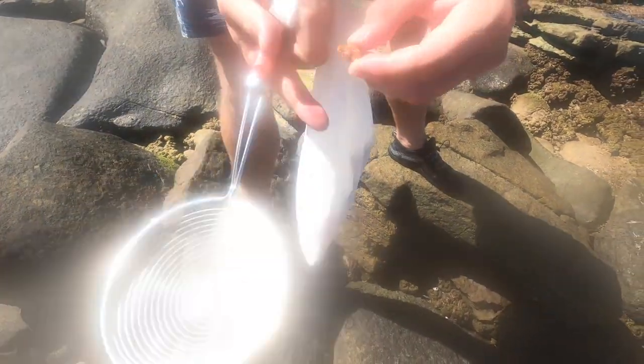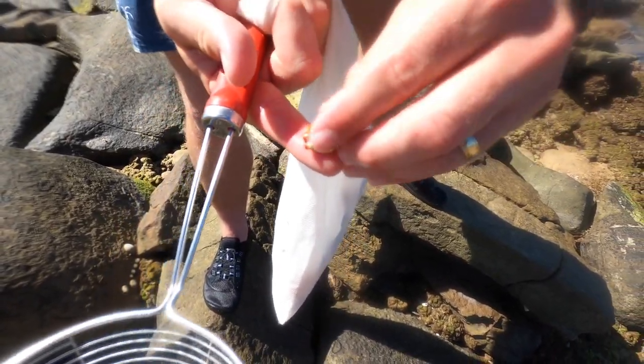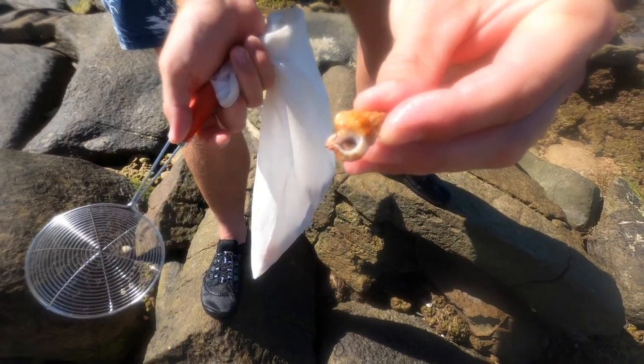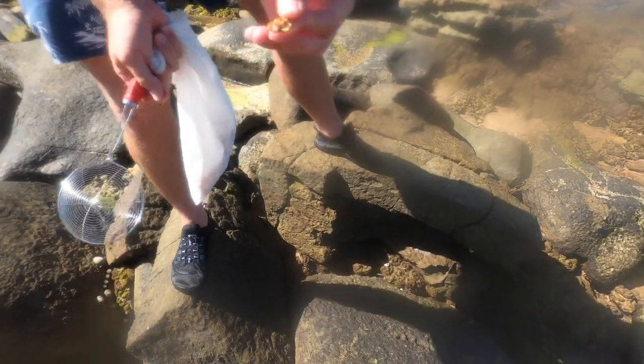Brett just got this one. Wow. And it's live. Oh, that's another one. We already found one of those. We so got a purple one. This is an orange one. That's so cool, man. That's a real shame. Cool to see a live one, though.